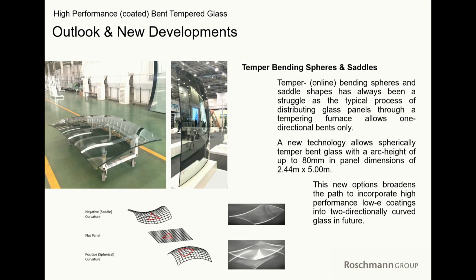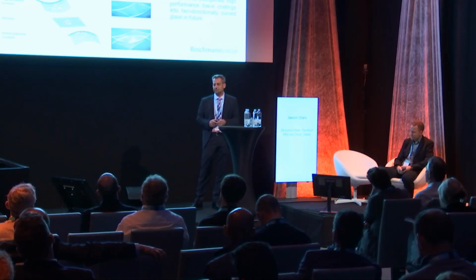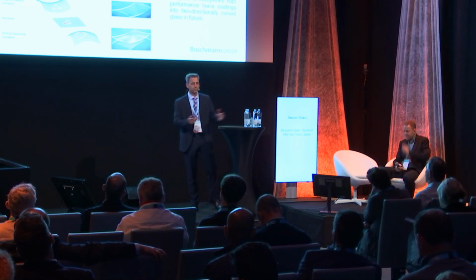Outlook and developments. What shall we do with double curvatures? There is a possibility which comes up probably during the next months or years where we can also double curve a glass within the temper bending process. It has been done, but it still remains within a smaller limitation of dimensions. The only problem is that I really need to run this through the corresponding online process, which makes the arc height small in comparison to larger spherical curves, which come up with arch heights of a meter or even more.